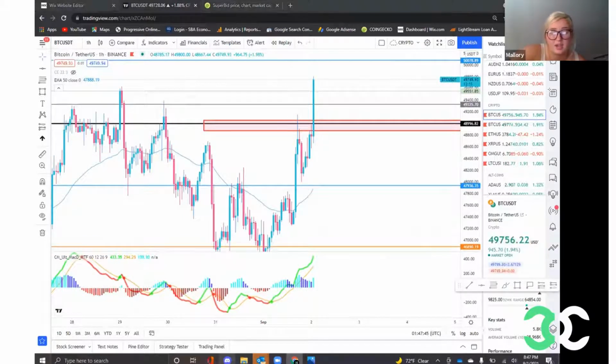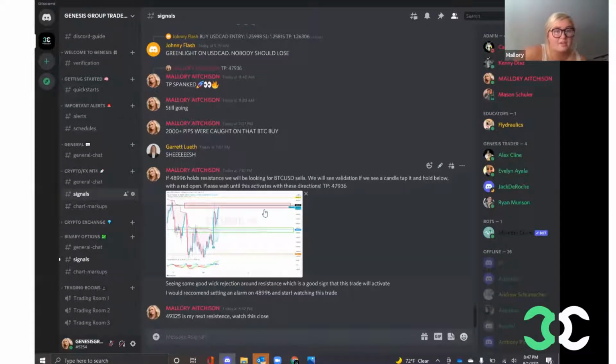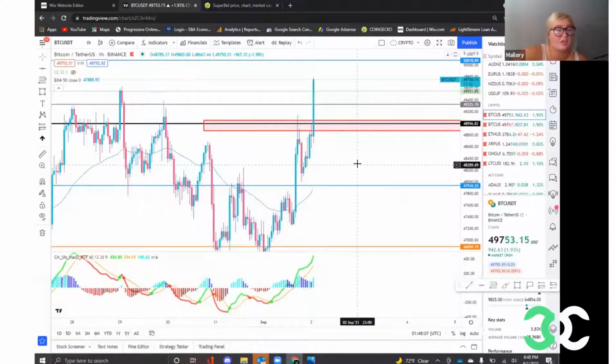but if you guys remember, that trade did not actually activate. I always like to really specify that in my signals to wait until the trade activates. So I had, if 48,996 holds resistance, we'll be looking for sells. We will see validation if we see a candle tap it and hold below with a red open. Please wait until it activates to follow these directions. So I'm hoping none of you guys are in the sell yet. I did not hop in that sell as of yet either.